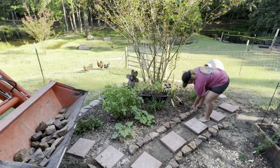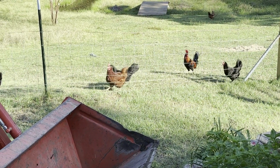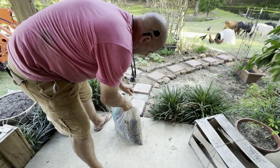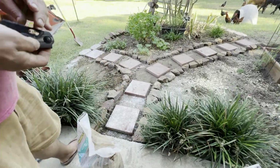Really good. Here come all the chickens. They said they're going to come get the ants for you. I wish they would. I wish they would too. We need an anteater. All right. I'll let Hubby put down the pebbles in between my stepping stones.